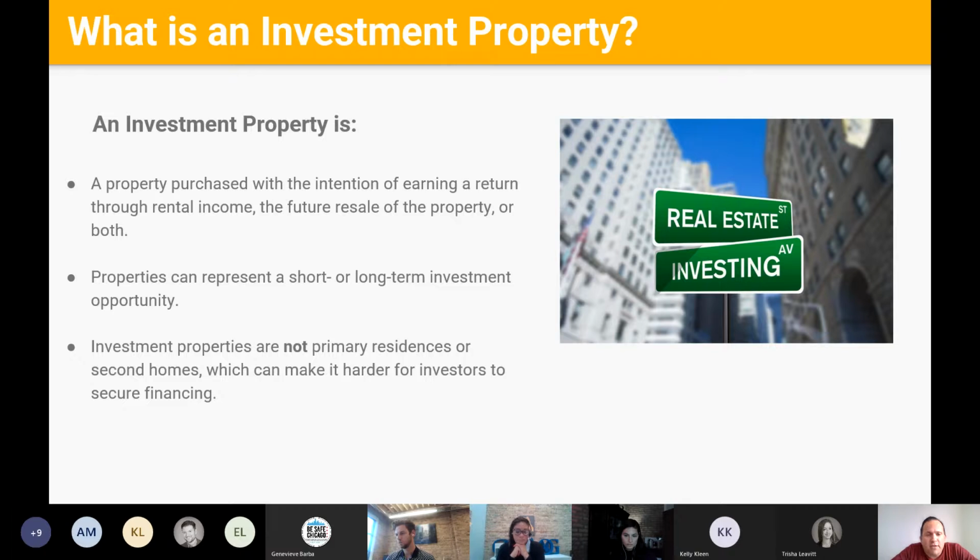Oftentimes, we deal with two types of investors. We deal with the value add investor who is coming in and finding properties that have the potential to be rehabbed or repositioned and sell for much more, or refinance for much more than the basis that people get into. And then we also have stabilized assets. So stabilized assets are going to be a little bit more turnkey. People are going to be buying them as a long-term wealth builder or preservation, and it's not going to require as much work. They're typically more expensive, but they end up being assets that you can kind of plug and play and hold for the long term. So those are the properties that we're discussing as we talk about investment property.